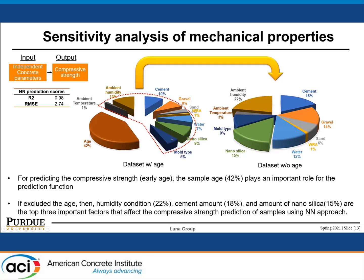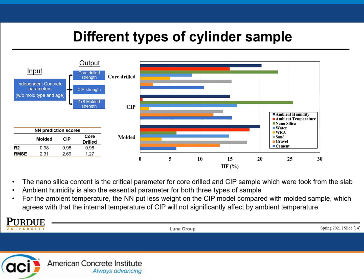If we exclude the age, then we find that the ambient humidity, the cement amount, nanosilica amount, and also the water are the important factors that affect the compressive strength prediction of the NN. We're also interested in what the sensitive parameters are for each different type of mold. So we separate those datasets and retrain different models. We see that the R squared scores are all as high as 0.98, which is good. And the figure shows IIF percentile versus the different molds.